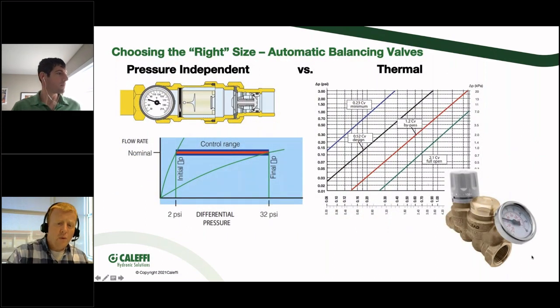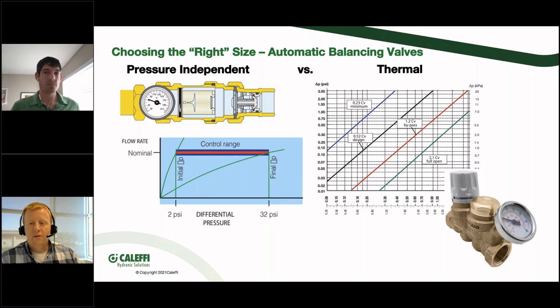Now, with the pressure independent balancing valves, it's not just a matter of knowing the right pipe size, but it does get a lot easier when we start talking about these ones. When you've got a valve like our 127 series FlowCal, it's literally just a matter of choosing the correct flow rate for the cartridge. After that, the only requirement is making sure that your valve is operating within its control range, like Kevin had mentioned before.